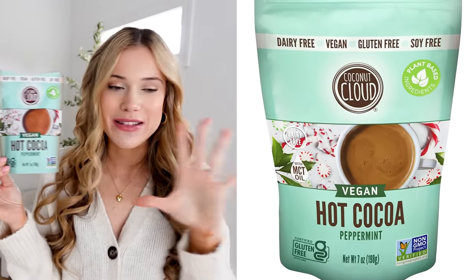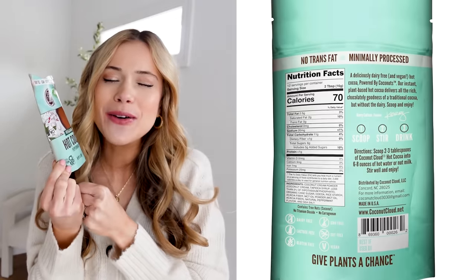So I've been having at least one cup of hot chocolate a day. It's been like a pregnancy thing. I love it. But a warm cup of hot cocoa, cozy up under the blanket on the couch, has been my favorite thing. You have to give this a try.